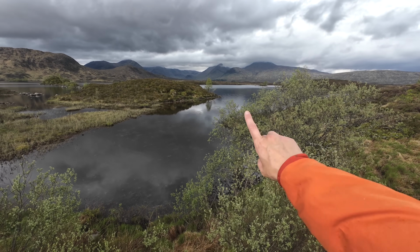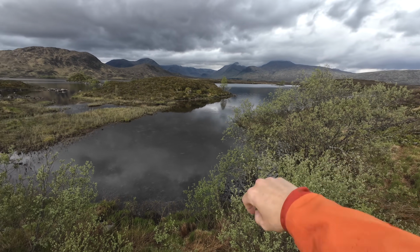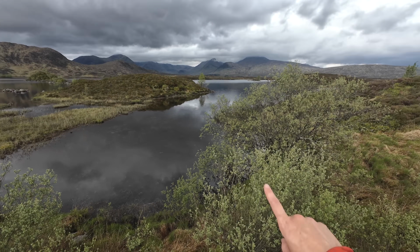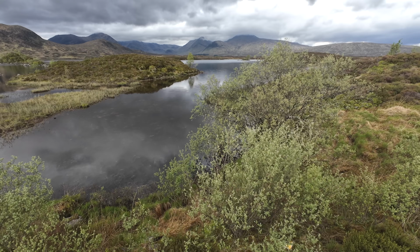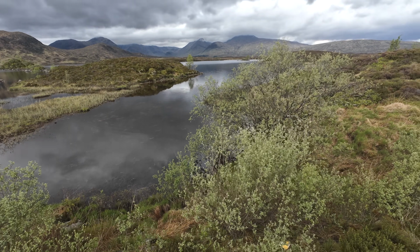So I've just spotted, look at this beautiful tree just there. I don't know if it's maybe a silver birch as the cars are flying past us here. But yeah, just the photographer has spotted a potential subject, and next comes the stage of can we make it into a photograph? Let's see.